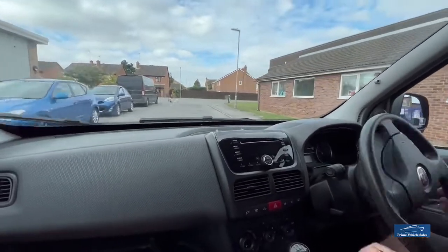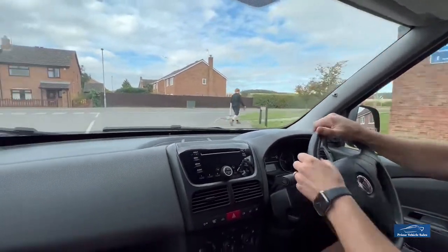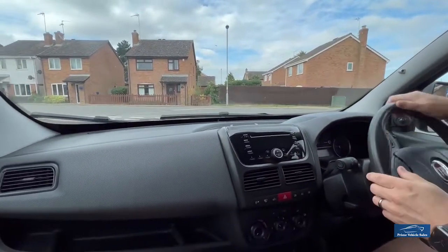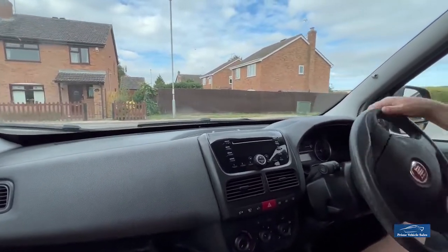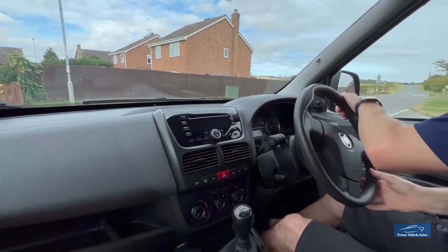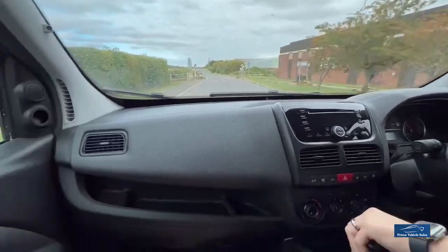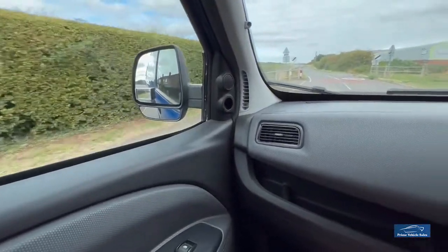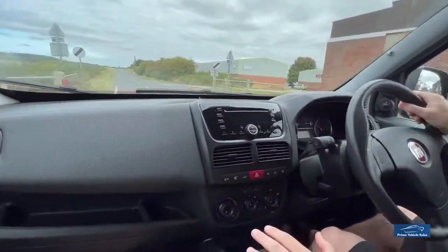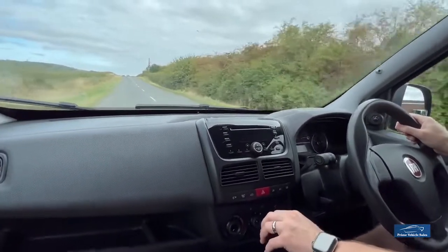Test of our 2016 16 plate Fiat Doblo 1.3 SX Multijet Maxi. We've got 89,900 on the clock. So we're just going to get a little run up the road just to see how it drives.